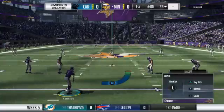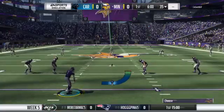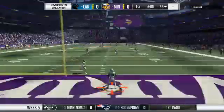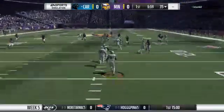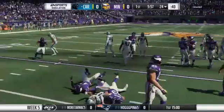EA Sports coverage takes us to one of the newest jewels on the NFL landscape, U.S. Bank Stadium in Minneapolis. The scene a few moments ago, here it is. It's unlike any other in sport as both teams made their way out of the tunnel. These folks are fired up as their guys are ready to do battle between the Carolina Panthers and the Minnesota Vikings.